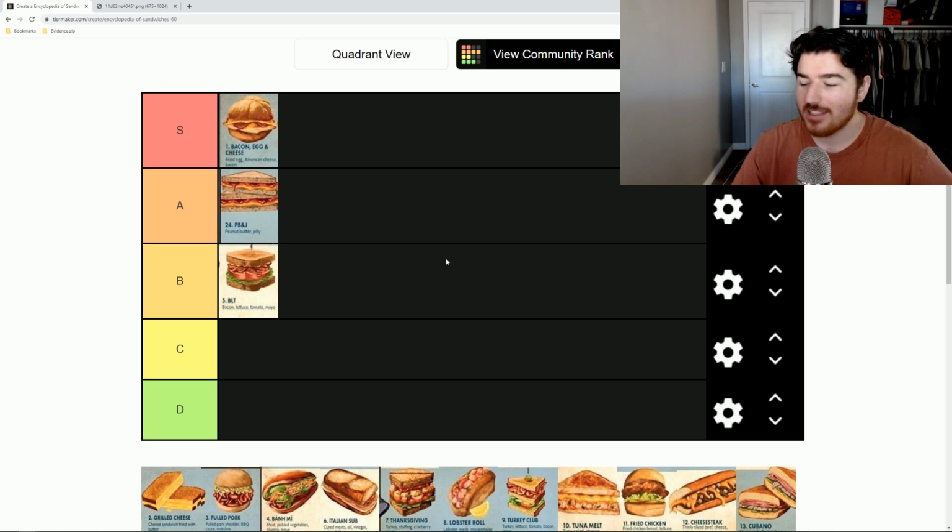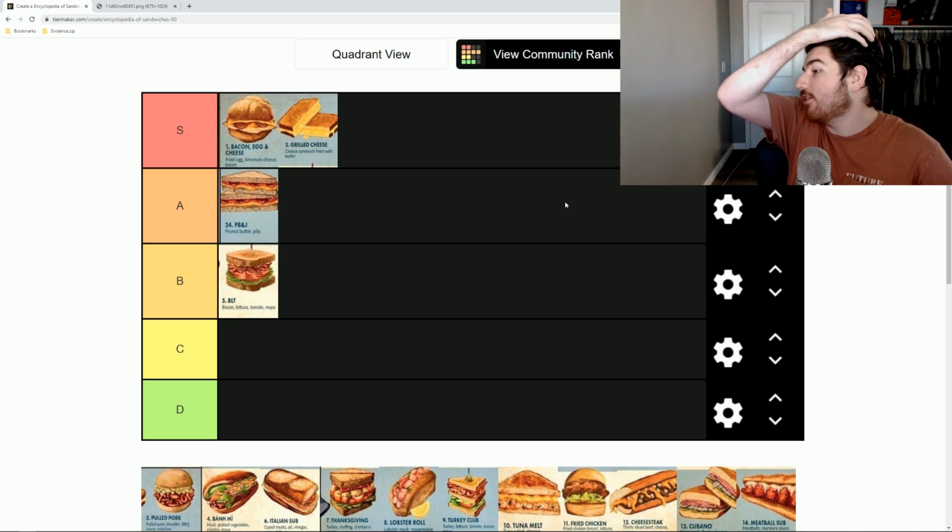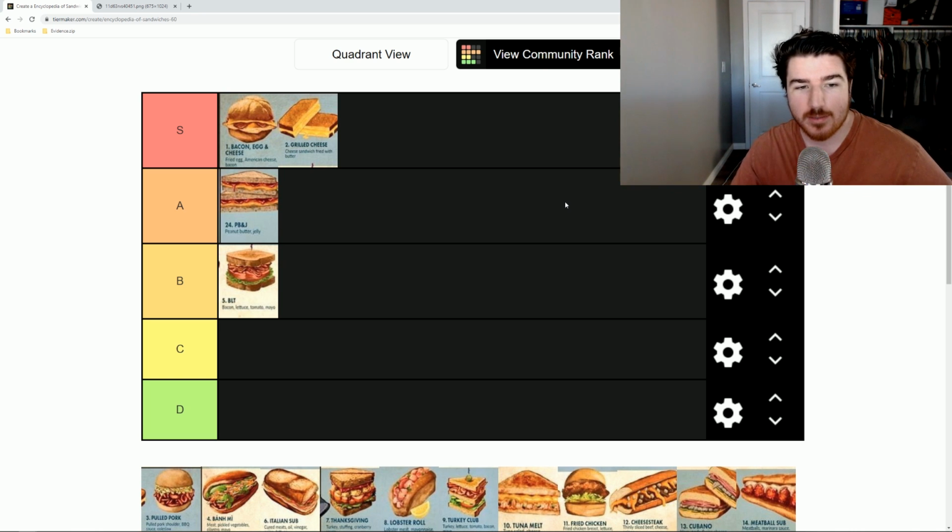I'm on the fence about PB&J. I love it. It's one of my favorite sandwiches in the world, but I have to think about it critically, you know? Speaking of broken, grilled cheese, I think grilled cheese is S tier for sure. Think about the amount of variation on both. Grilled cheese, you could have fancy cheese. You can get a nice bread. You can put some kind of protein in there like bacon or ham or turkey or whatever you want on a grilled cheese.